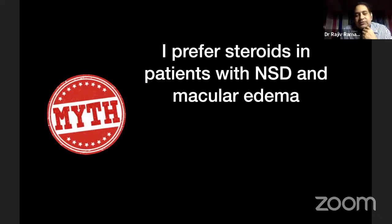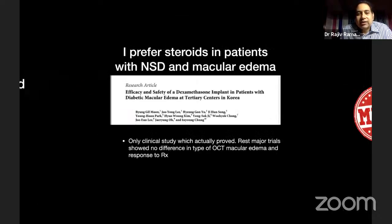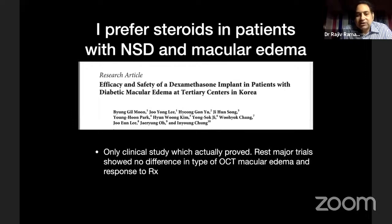Another thing, which even at SN we used to follow, is that I prefer steroids in patients with NSD, neurosensory detachment, thinking that it is inflammation. But this is one of the studies which actually proved that it is not the case that steroids will act better. Actually, if you look at anti-VEGFs, in a lot of trials the good response of anti-VEGF is in those where there is an NSD.